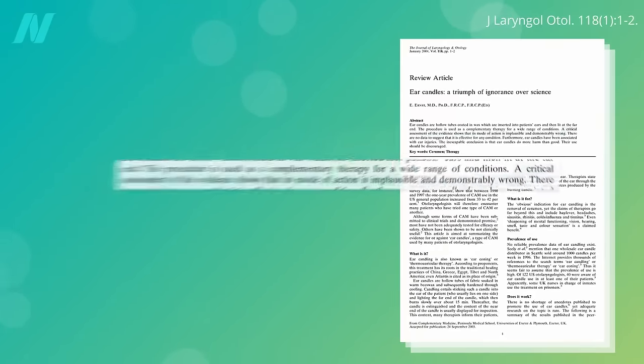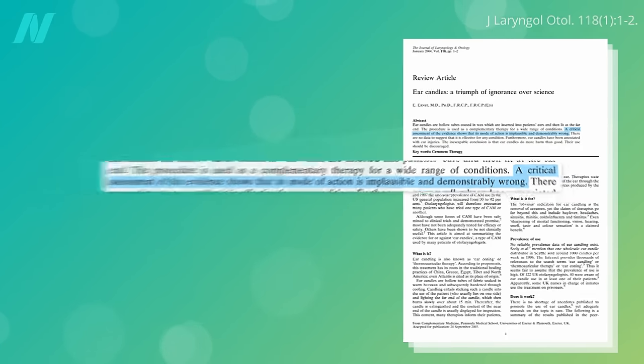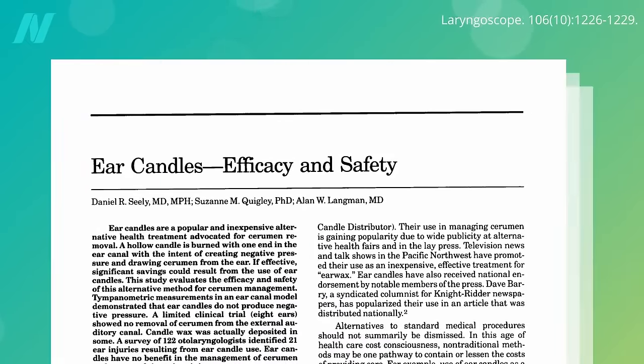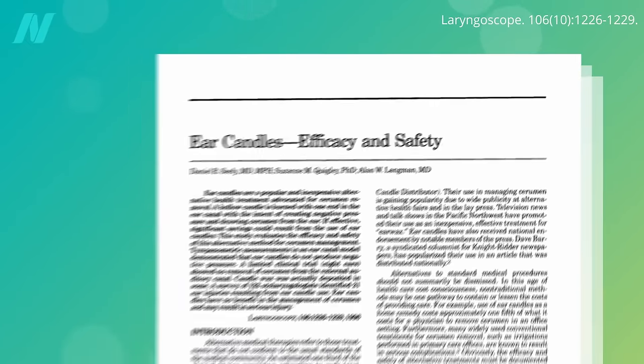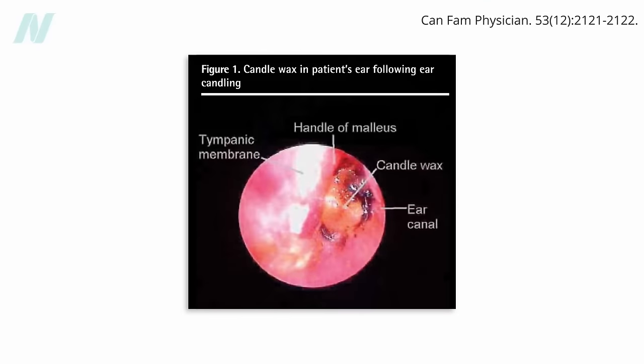Though the purported theories were found to be implausible and demonstrably wrong, the only way to really tell if it works is to examine the wax buildup in people before and after ear candling. Photographs inside the ear canal were taken before and after ear candling. Not only was no wax removed, but in some of the ear canals, candle wax was deposited, so they ended up worse than they were before.